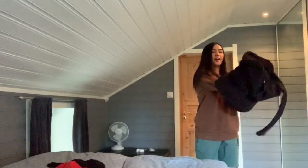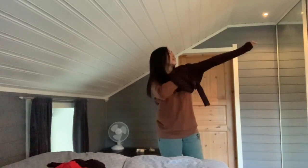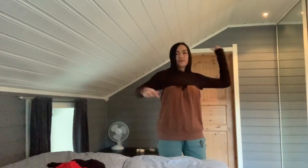So for a better view, I will wear it for you. But I cannot take off my inner. I just need to have an inner because I haven't washed this yet. So yeah, that's it. So it's a cute dress. It's a few inches above the knee, but it looks good.